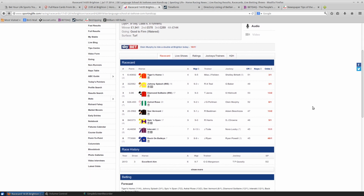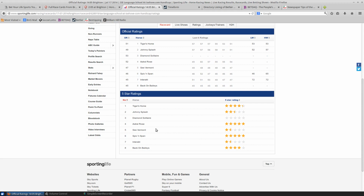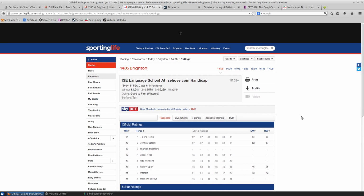One thing I'll flag up with this particular site, however, is the rating system. You'll see it gives a very quick representation of how it rates each horse for this particular race. So you might be looking at Spick and Span, Astral Rose and Tiger's Home, whereas the Racing Post was flagging up C Vermont. And quite clearly Sporting Life disagrees with them. So that's another option that you perhaps look at. Essentially what you're trying to do is find as many opinions, points on the curve if you like, that will help you narrow down into any one particular runner. So again, I'll leave you to explore the Sporting Life site in greater depth, now that I've flagged it up to you, and we'll move on to the next one.